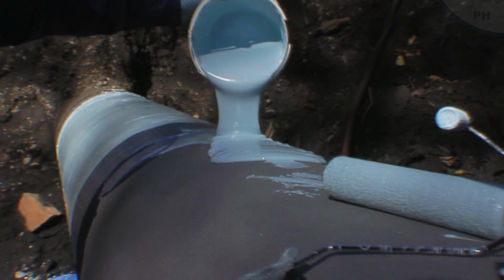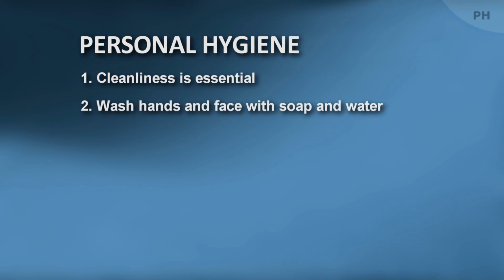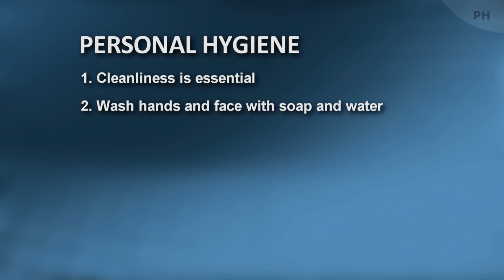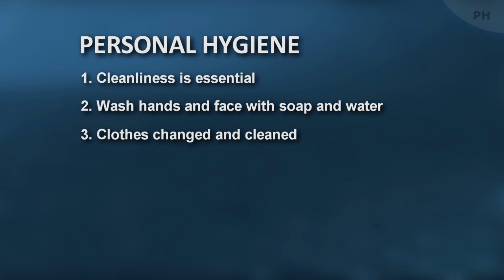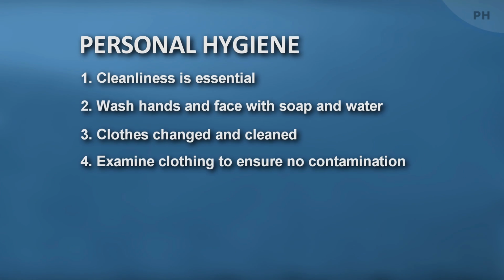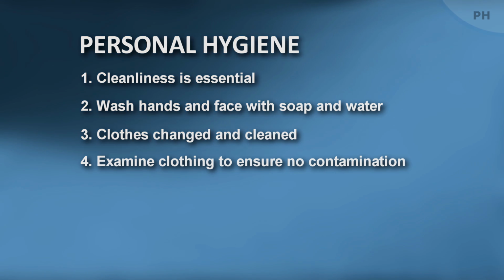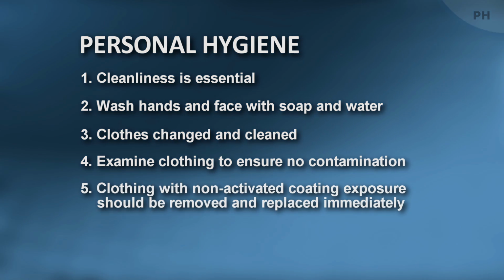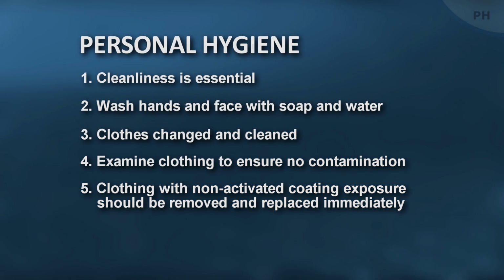When working with 100% solids coating, cleanliness is essential. Employees should wash their hands and face with soap and water prior to eating. Clothes should be changed and cleaned on a regular basis, daily if possible. If clothing is worn for more than one consecutive day, it should be thoroughly examined to ensure that no contamination is present. Clothing that has had non-activated coating exposure should be removed and replaced immediately.